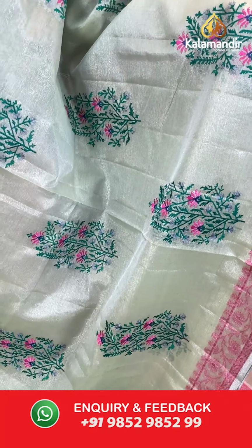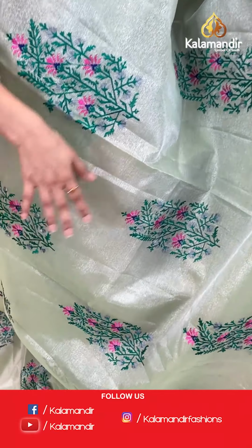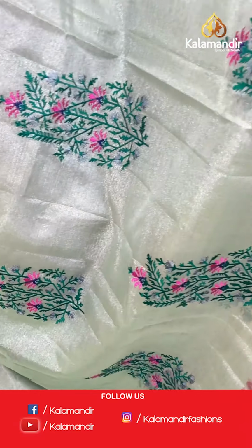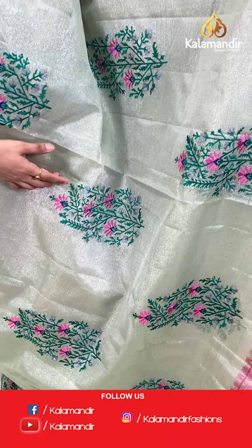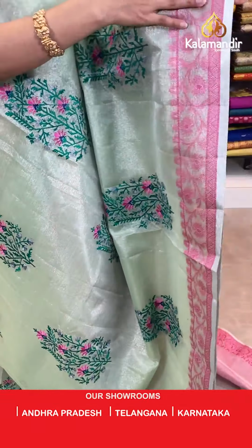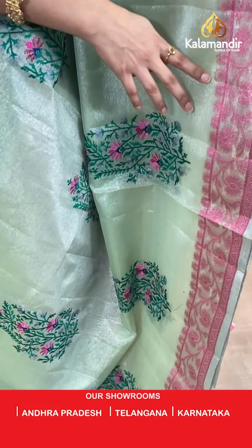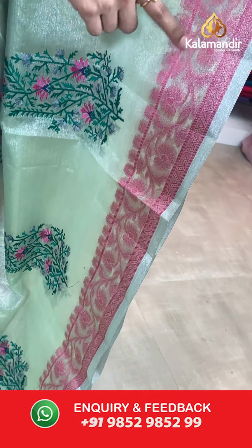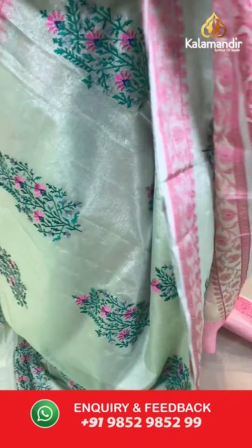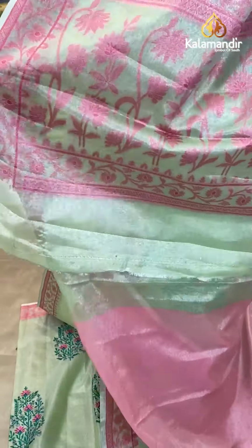Color combination for this beautiful saree is green and pink color, where all over body you will find tree work. Look how beautiful the tree looks. If we talk about the border, we have a contrast border in pink color, where you will find again a beautiful leaf design on it with a beautiful contrast pallu.